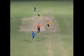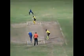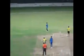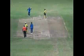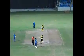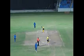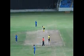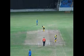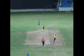Here is Beaton. Tall, slim figure as he comes into Walton. He gets a good one, but good working by Walton. Sort of slackened the top hand off the bat and was able to steer it down to third man. Got a single, and the single takes the Jamaican and West Indian T20 wicketkeeper batsman to 3 from 7 balls. Strange at the rate that we're accustomed to him going.